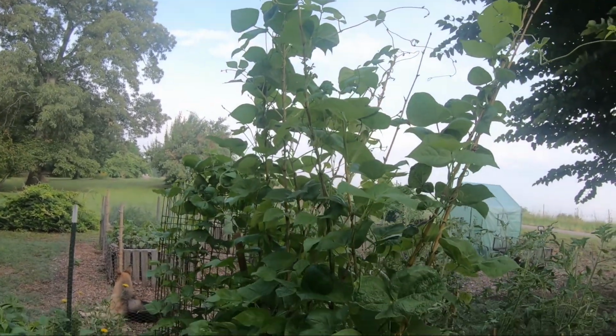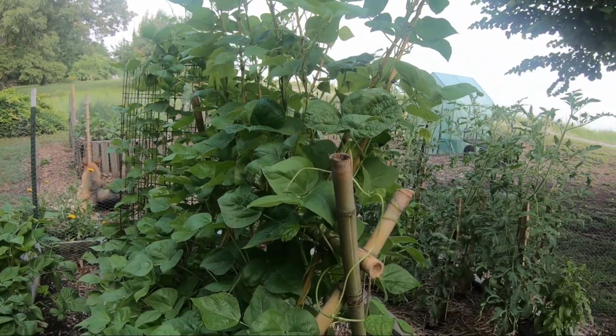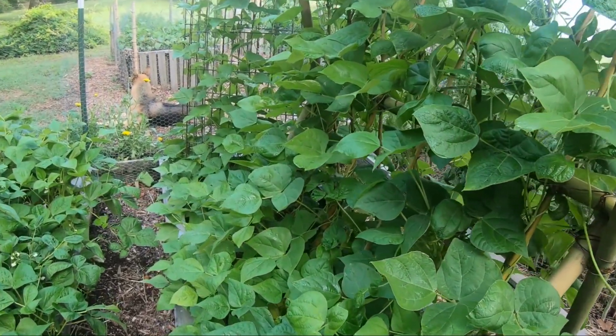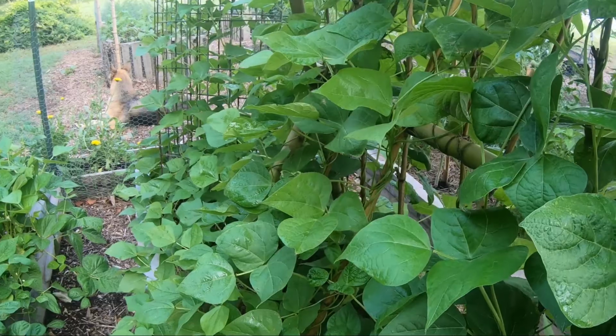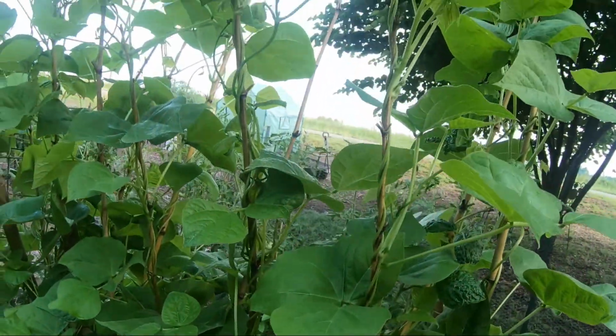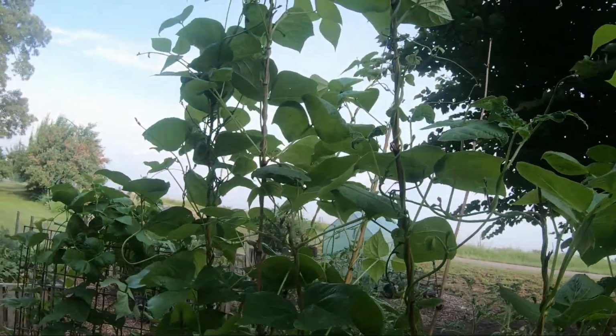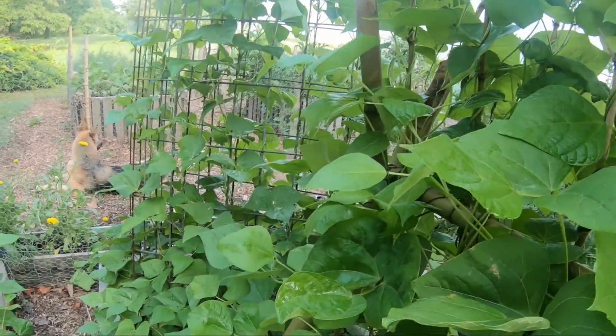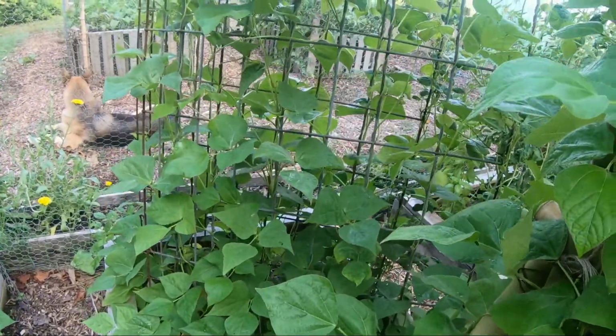This is probably one of my favorite trellises here in the top garden. These are the pole beans. They're Blue Lake pole beans, and they are growing fantastic. We haven't started to see a lot of blooms or anything on them, but they look really good. I like the way the trellises work.